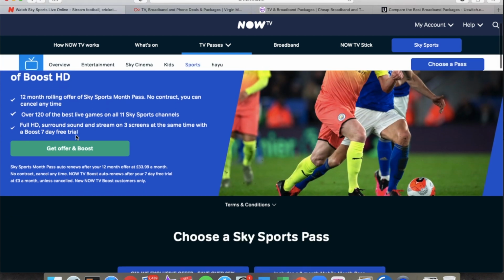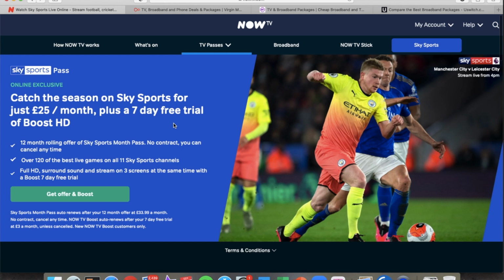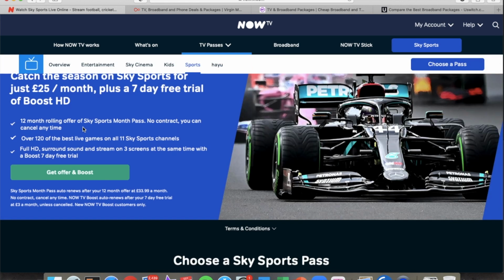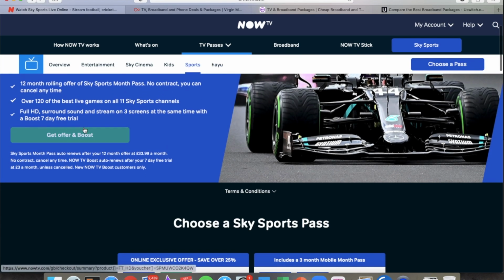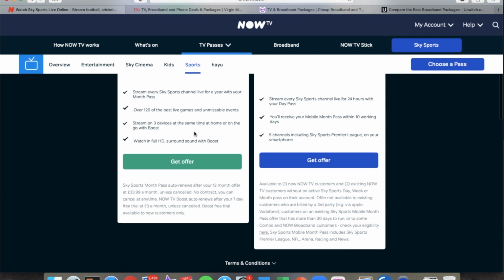So if you wanted to watch a specific cricket game or a football game or a specific race on a particular day, you could actually buy a day pass. And that day pass is expensive, but you can end up paying just for that one day rather than the whole month. And it's about 8 or 10 pounds just for that one instance.